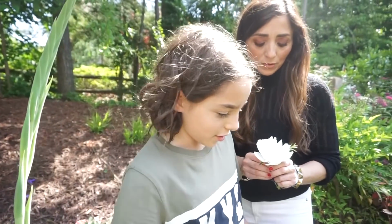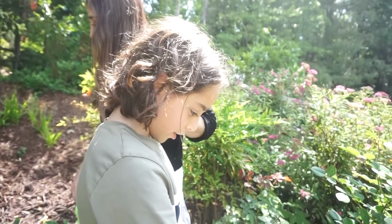We need to cut some of that rosemary, and put these with some of the roses. Yeah, you want to cut some roses? Should I cut right here?